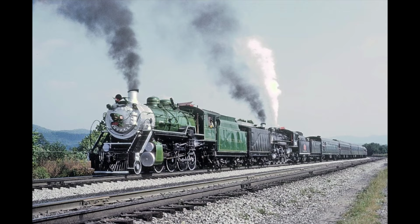After it was repaired, it was given back its original number of 722 and a new green paint job. The engine operated in excursion service for the Southern Railway between 1970 and 79, when larger power was needed for the increasingly long excursion trains.